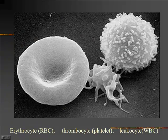Here's a picture of what our blood cells should look like. On the left is that nice biconcave circle, which is your red blood cell. In the center is the chunky cell fragment, which is a platelet, and on the right is that bumpy white blood cell.